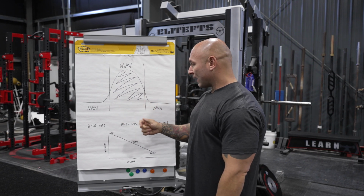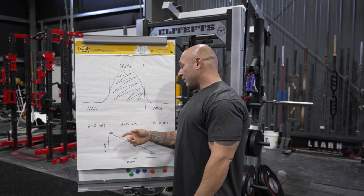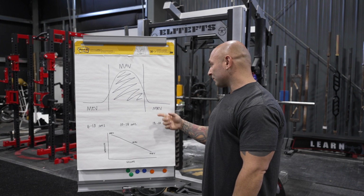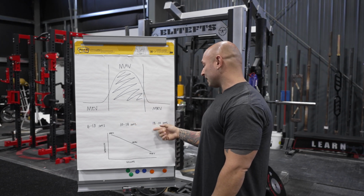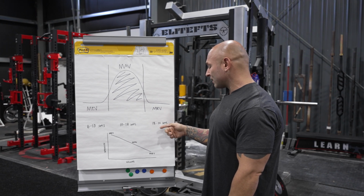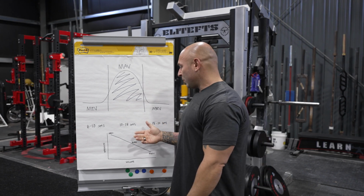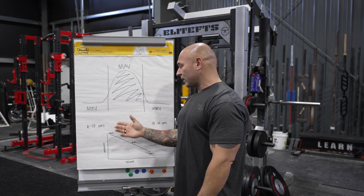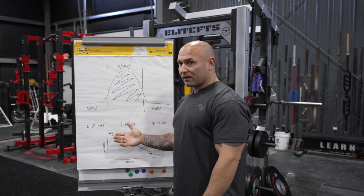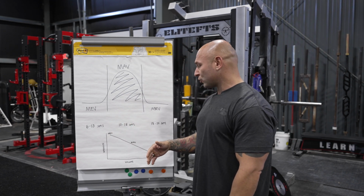When you think about that, minimum effective volume is going to be anywhere from 6 to 10 sets, then maximum adaptive is 10 to 18, and then maximum recoverable is going to be in that higher 18 to 22 sets. Even some research has shown 30 to 40 sets, but it's mostly in untrained people. And understand, most of this research, when it talks about volume and hypertrophy, is in untrained subjects. So that's a very big confounding factor when you're asking, should I apply this to my own training?